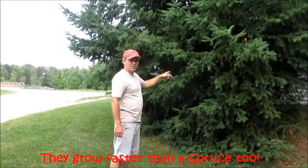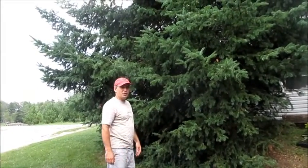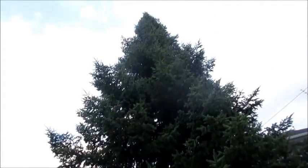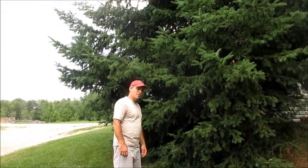I planted this tree quite a few years ago. It was about this big. I dug it up and brought it here, and I planted it actually in the late fall. It actually snowed a few days after. But as you can see, it's done really well. We used to put Christmas lights on this, but it's gotten too big to do that. So let's go to the next tree.